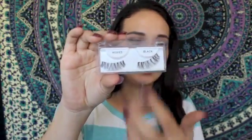Lastly, the last thing I have to show you guys makeup wise is these lashes. I've been into lashes lately. I never used to wear them because I couldn't get them on my eyes and the glue would get everywhere and I wasn't good at it. But now I'm kind of obsessed with lashes, especially these, which are kind of just worn out already and you can see that they're flat and stuff, but I don't have a better pair to show you guys.